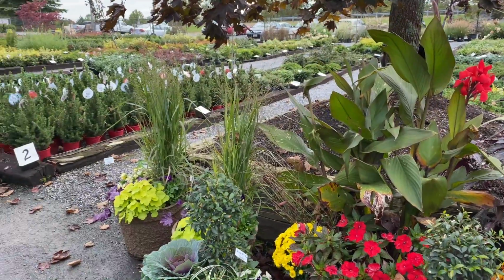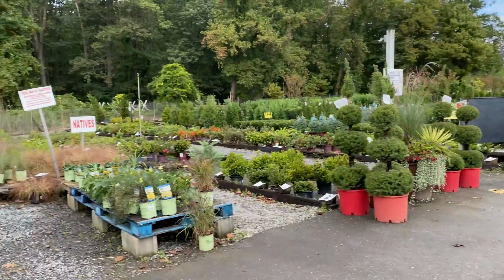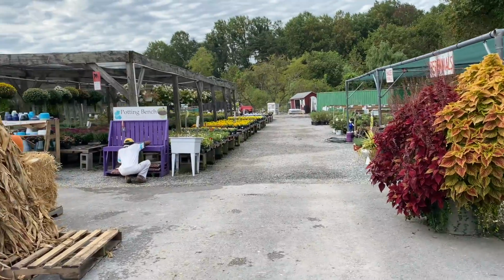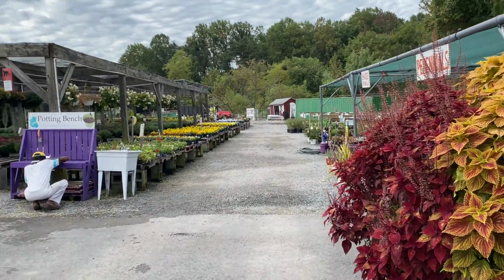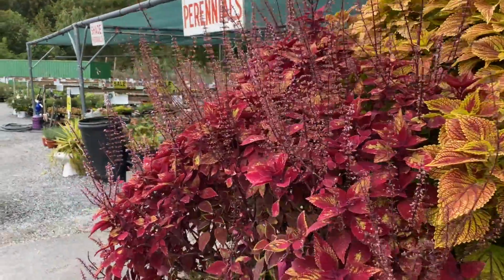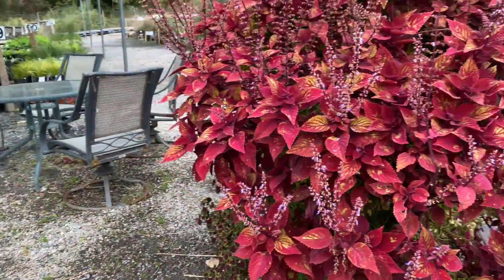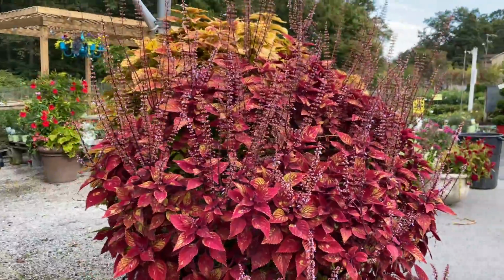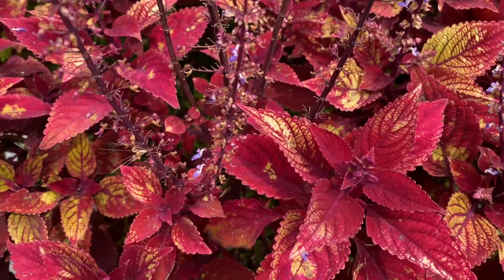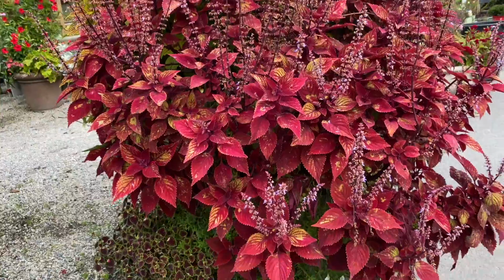Woo, look at this. Wow, inspiration. And oh my goodness, look over here. Do you see that? This place is huge. Yo, this canna lily is tall as my head, and I'm like 5'1". I think it's in a container. It's so pretty. Look at that. Just get close up. And then it has the spent flowers on the top, I think. Beautiful.